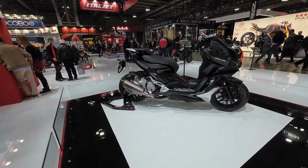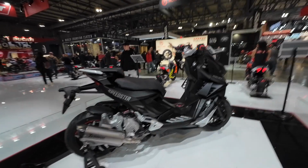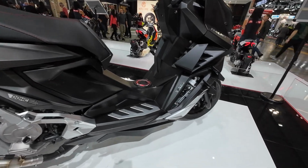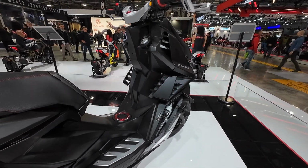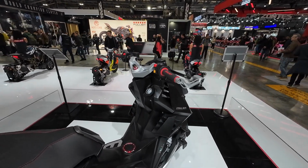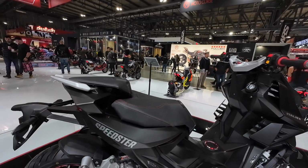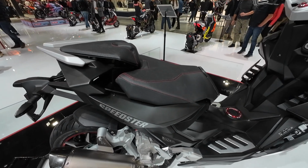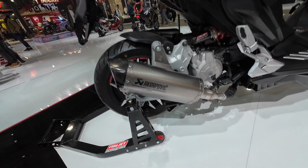The side view does look a little bit like a conventional scooter, so let me see if I can get you guys a little bit closer. You do have an almost flat floor, normal floorboards, still some aggressive designs on the back there. Keyless system, digital display of course, beautiful handlebar. The seat again, very interesting. It looks like a sport bike seat. Akrapovič exhaust on this one.